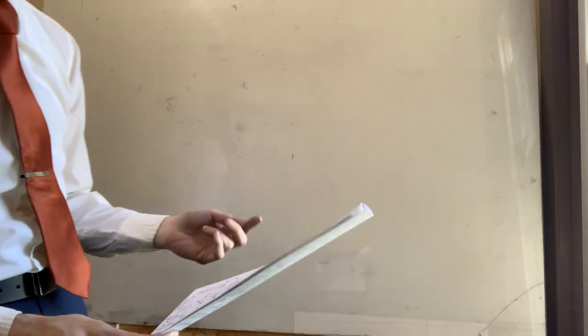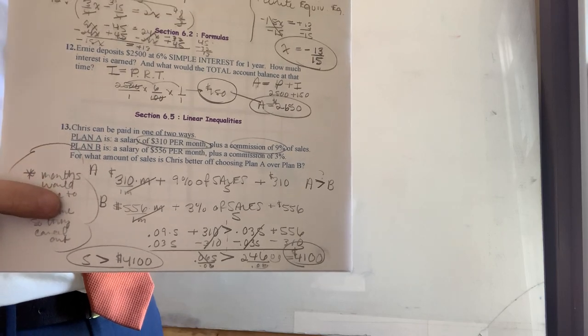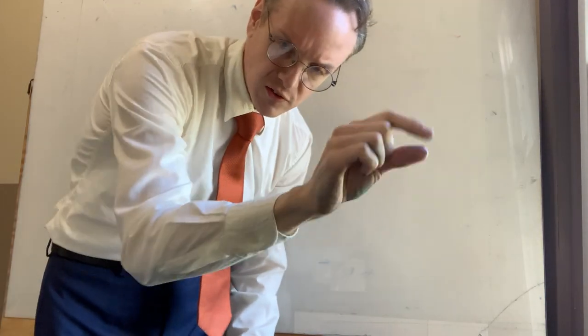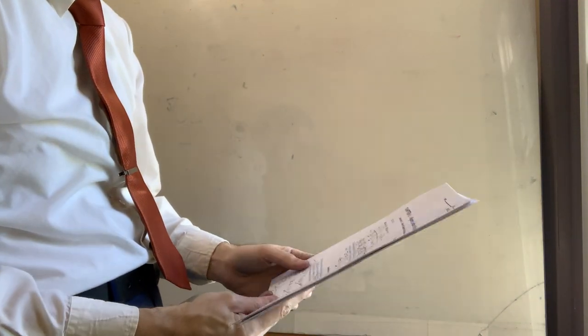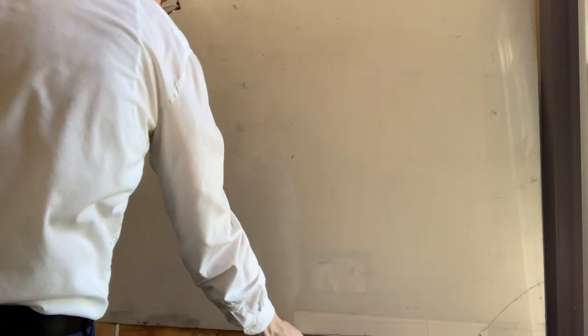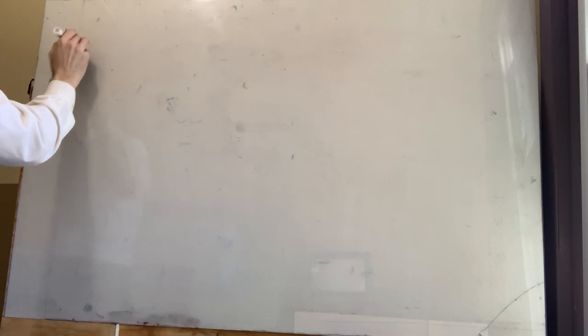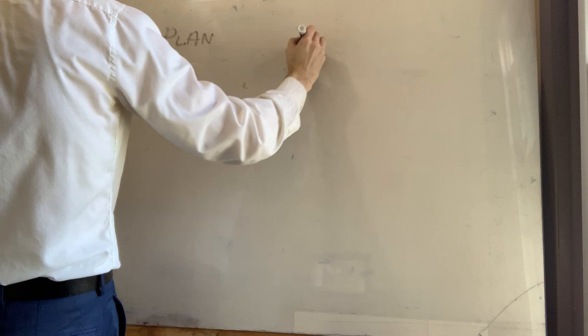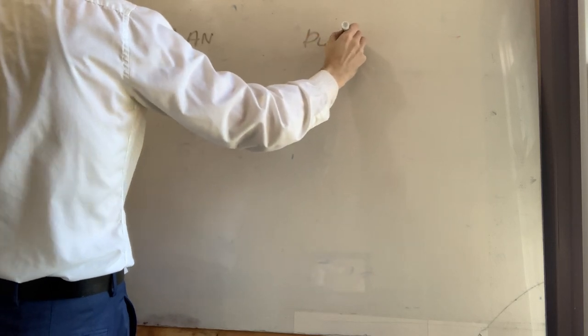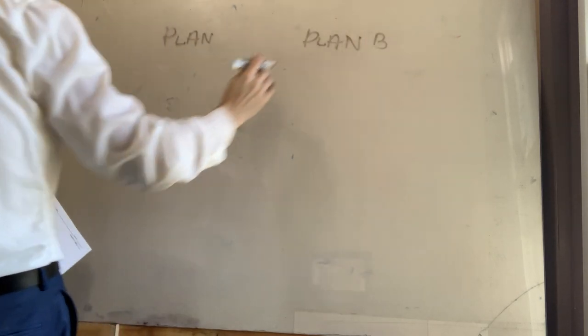Alright, the next thing is this. Chris can be paid in one of two ways. When I was writing this, I typed it in a peculiar way because I wanted you to think of one sentence as separate bullets, in a very obvious sense. Chris can be paid in one of two ways. Put this in black, hopefully this writes. 13. There's plan A, described, and there's plan B, described.